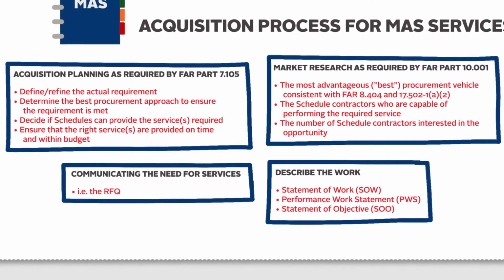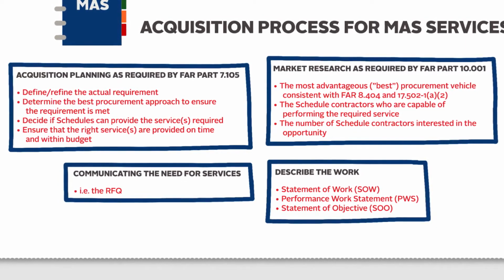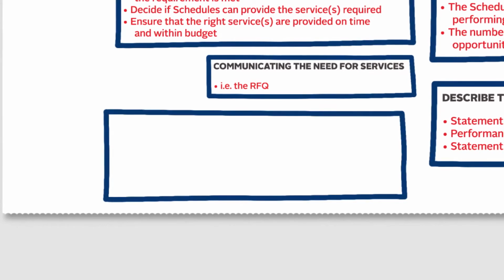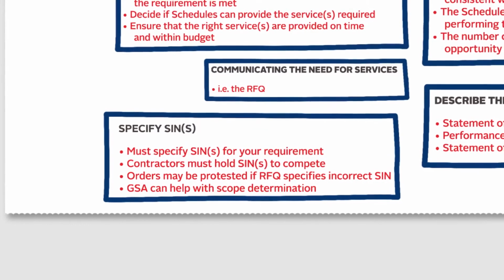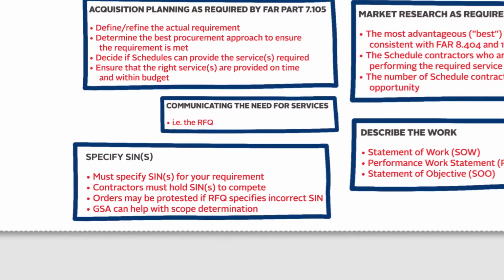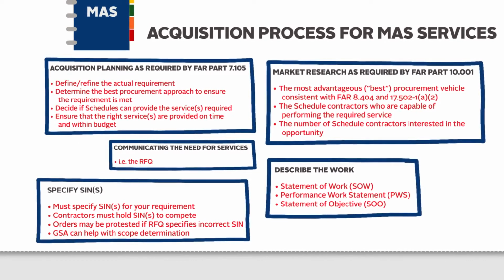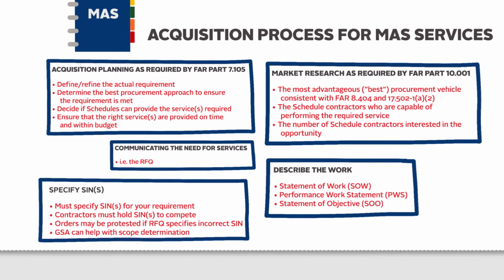What should be avoided is PB3, or performance-based body buying, where the requirement focuses on labor category shopping and not a specific task to be completed. Remember, as previously stated, when competing an order, you need to specify which SINs the scope of your requirement falls under. Only contractors that hold the specified SINs may compete on your order. Again, orders may be protested for being out of scope if your RFQ specifies the incorrect SIN. GSA can help you with all scope determinations.